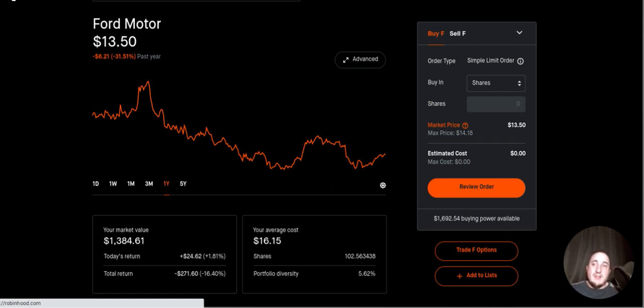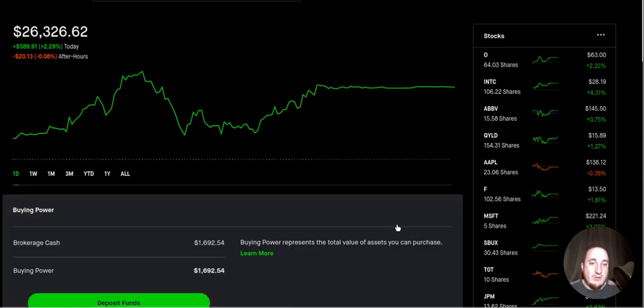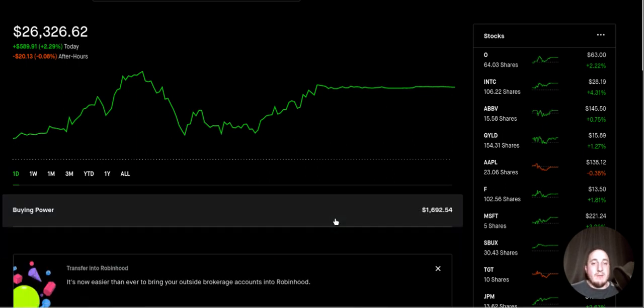So right now, I do have almost $1,700 in buying power. And I'm not really sure what I'm going to do with it, honestly. So right now it's just collecting interest. I do have Robinhood Gold, so it is collecting about 3% interest every single year on this money that I have, and they pay out monthly on that. So right now I am just holding it as cash, and we'll see if any good opportunities come up.